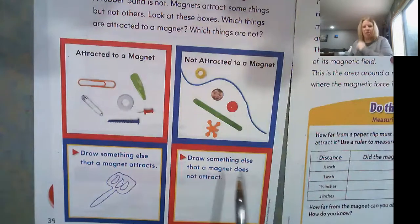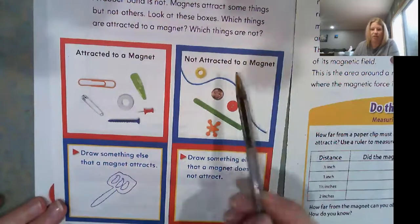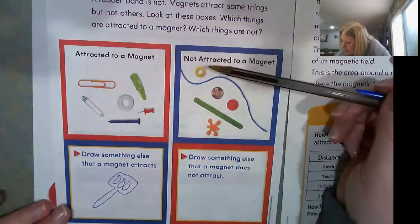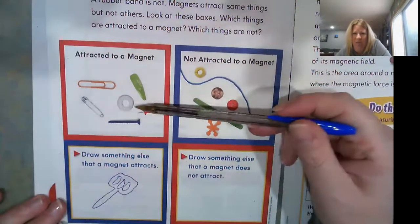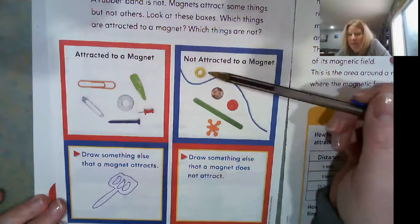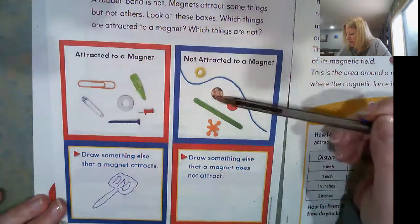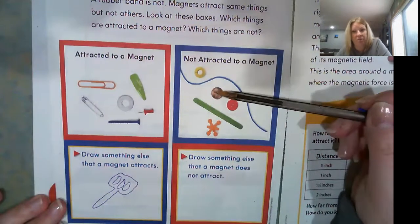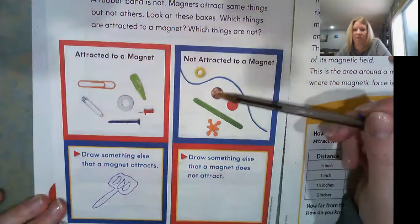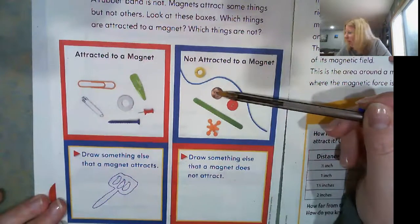All right, draw something else that a magnet does not attract. So some things that don't attract here, we have, I don't know if this is a Cheerio or if it's like a rubber washer. Like this was a metal one, it might be a rubber one. Or it could be a Cheerio, I don't know. We have a piece of string. We have a penny. Even though a penny is hard like a metal, it's not magnetic. It's because it's copper or other materials that make it up, not anything magnetic.